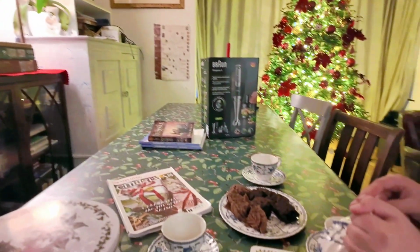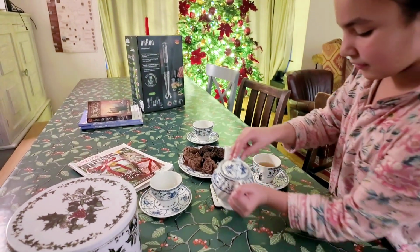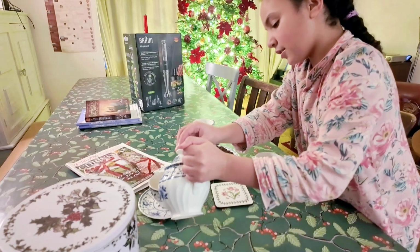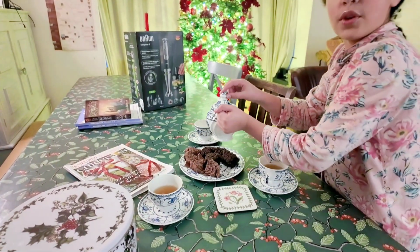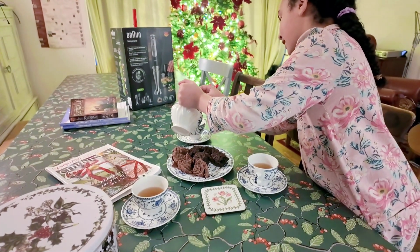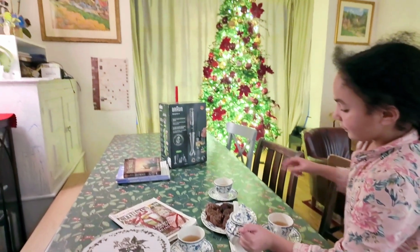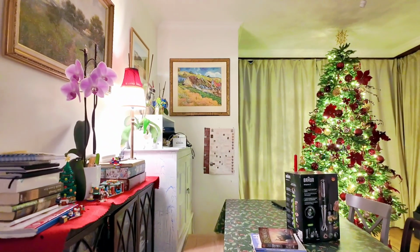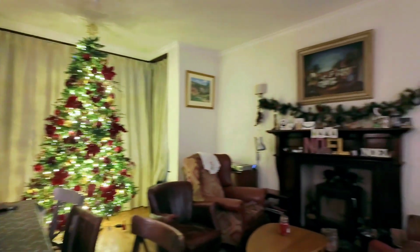Pouring the tea for us. That is not done yet, but I definitely need more. Is this for you? Yeah, that's for me. Peppermint tea, yes please. It's lovely and fragrant. Yeah. Oh, I'll get some little plates. Oh, yes please. I'm sorry, I forgot those.